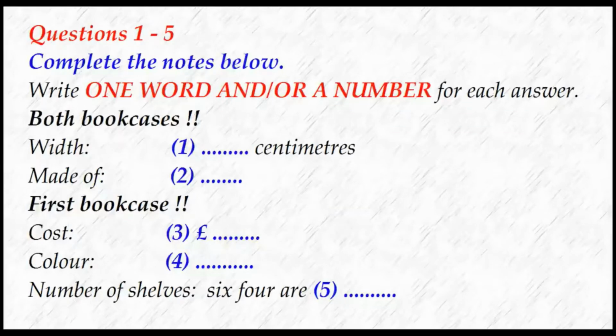Well, I'm looking for something to fit in my study. I'm not too worried about the height, but the width's quite important. Can you tell me how wide each of them is? They're both exactly the same size. Let me see, I've got the details written down somewhere. Yes, so they're both 75 centimetres wide and 180 centimetres high. Okay, fine. That should fit in okay.